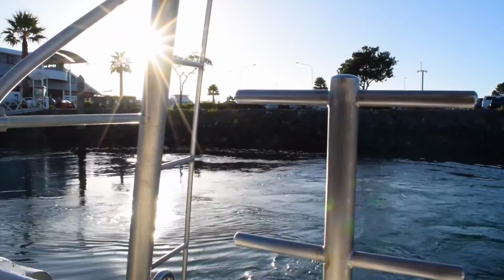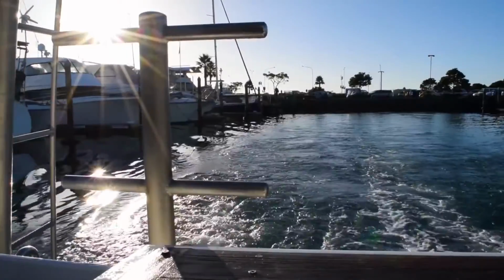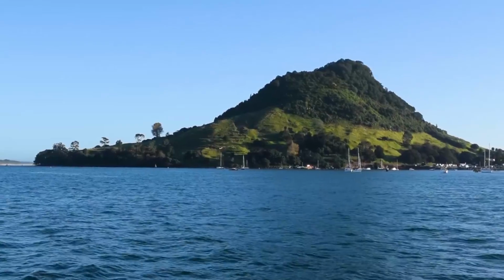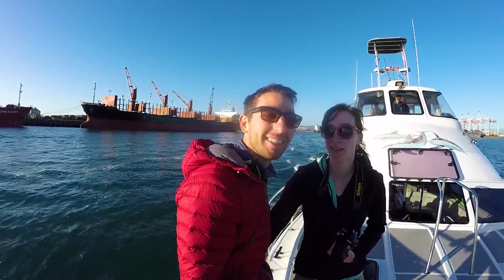We get a super warm welcome onto the Dolphin Seafaris boat from the team, Cameron, Natalie and Lucy, and they're giving us hot drinks and biscuits. What an awesome way to start a tour. It's a super beautiful day and the water is absolutely calm, making it a really nice harbour cruise as we're making our way out toward the ocean.